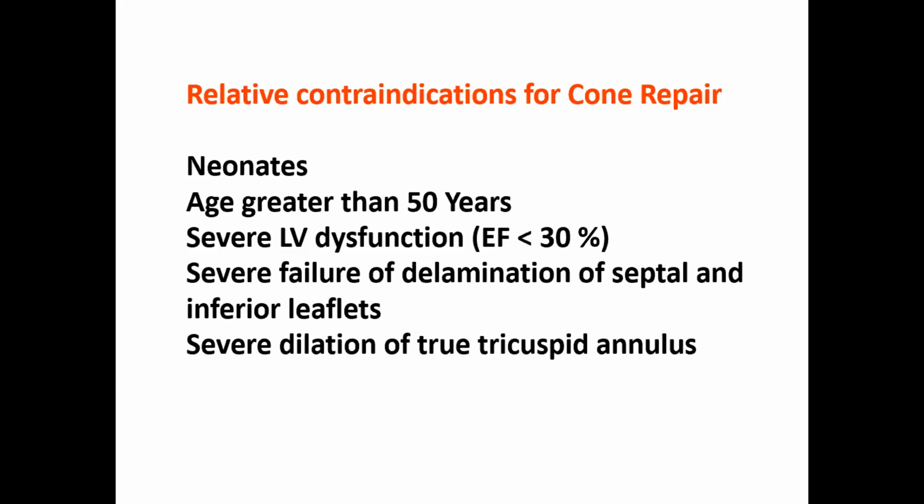We have a smaller valve, and we cannot just produce a restricted valve which doesn't grow with the child. Or age greater than 50 years. I don't know why, but they mentioned, actually this is from Da Silva himself. Now, severe LV dysfunction, yes, this is a contraindication.